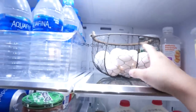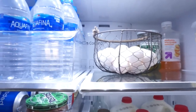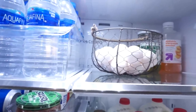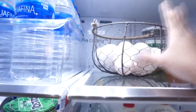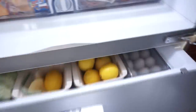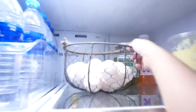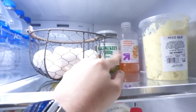Tom bought a lot of eggs this time around because I'm starting to eat more and more eggs for a lot of different things. So we actually ran out of eggs for almost a week and a half. We didn't have any eggs and I'm like, okay, I want more eggs. So he got like 3 dozen. This thing is full. But anyways, the rest of the eggs are right here. I just put it in this cute little basket. And then back there are pickles that Tom likes, and then Pedialyte. And then this is potato salad.